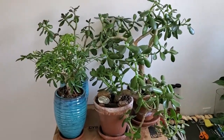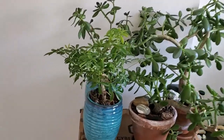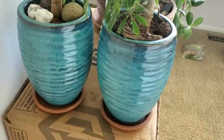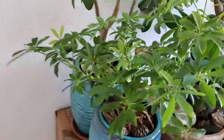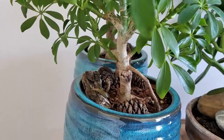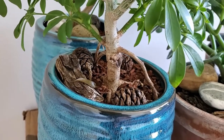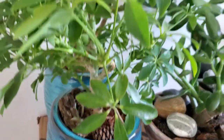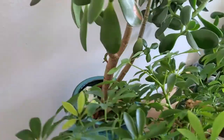All right, so we're going to start over on this side. I have some things set aside because I have to dig them out. These two on the left here are for my wife. They're going to go in her office. The first one here is a Schefflera, which actually has a pretty nice root system. Generally I would suggest that this pot is too narrow. I'd like a wider pot just so you can see the roots a lot better. But it's going to essentially live in this pot forever, so it'll be fine.